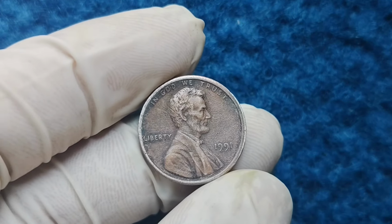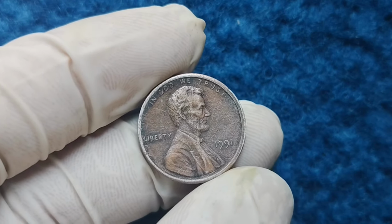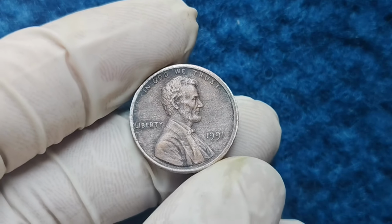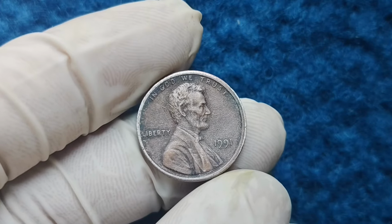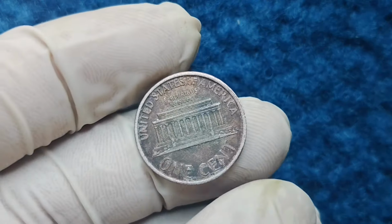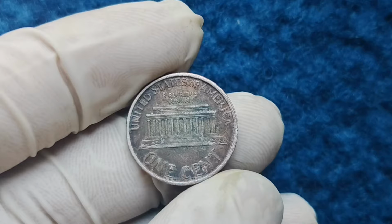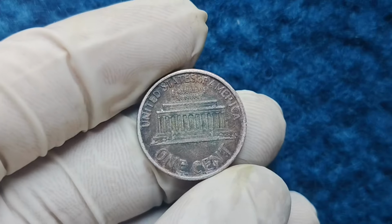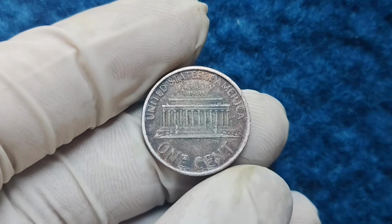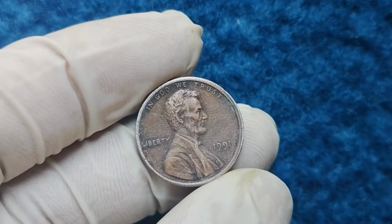Why you should start checking your change. The crazy thing is, people really do find valuable coins in everyday places. There was a guy who found a rare penny in his couch cushions. Another person got one in their grocery store change. Imagine paying for a pack of gum and getting back a penny worth over $1 million. That's better than winning the lottery. Nickels, dimes, quarters, even dollar coins can be worth big money if they have the right errors. So, get in the habit of checking your spare change.